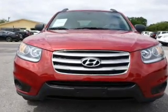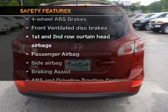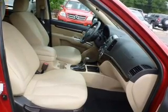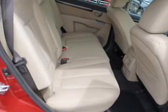cruise control, Bluetooth wireless, an AM/FM stereo with a CD player, a satellite radio. And for your peace of mind, the following safety equipment is included: front ventilated disc brakes, curtain head airbags, passenger airbag, side airbag, traction control, stability control, low tire pressure warning.